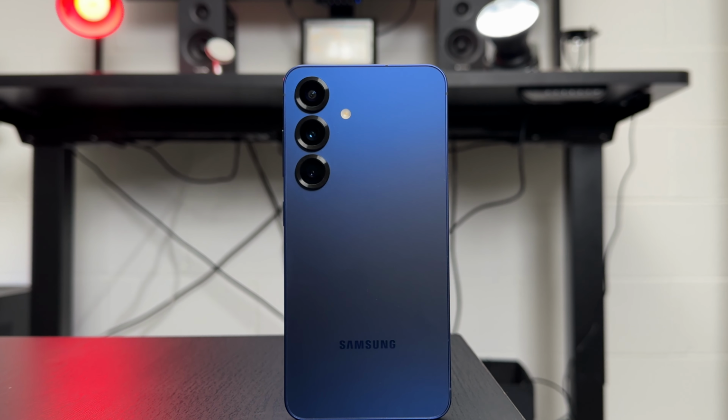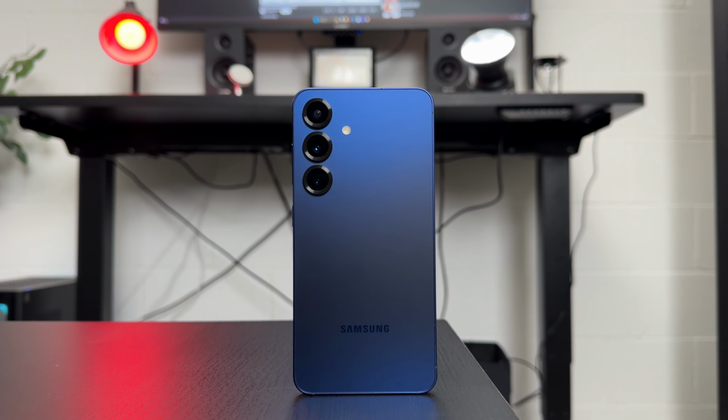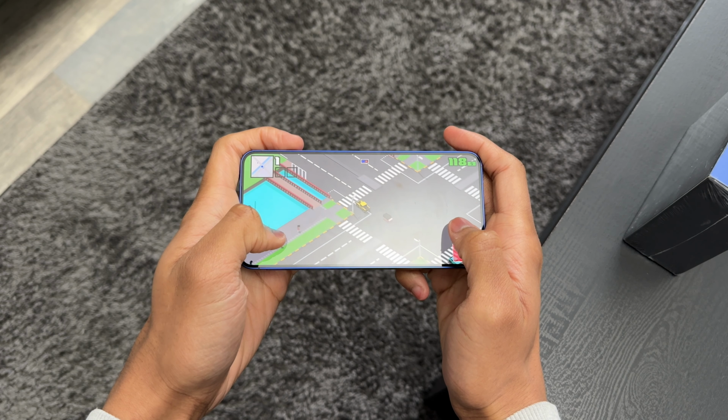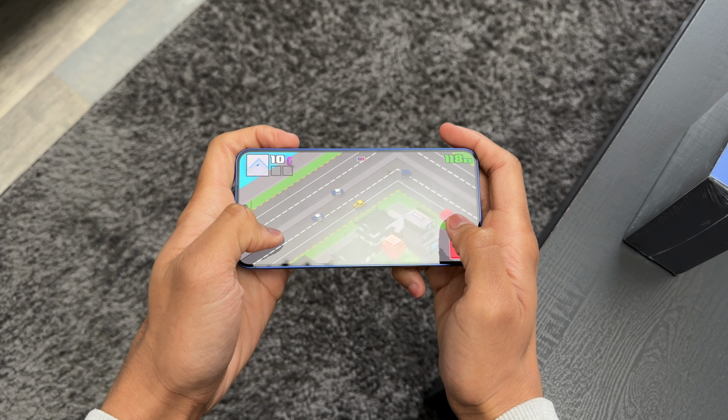Now moving on to battery, the Galaxy S25 has a pretty good battery that can last you all day, but not if you're too much of a power freak. And when I say power freak, I mean someone whose eyes are literally glued to their screen 24/7. They're getting 8+ hours of on-screen time, and they can't live without their phone in their face.